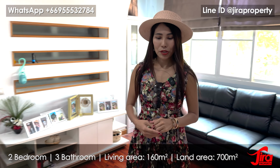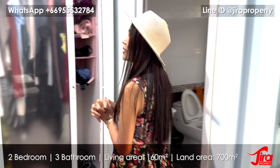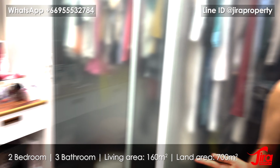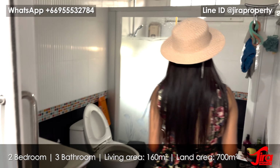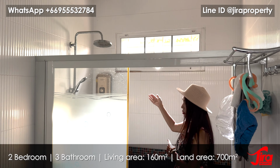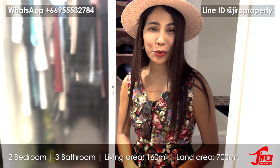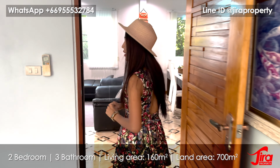Next to the bedroom, you have a walk-in closet here. Walk-in closet, powder table, and also a shower and toilet here. Also a warm shower. So you have everything already. Good value, very good price. Keep watching, I will tell you the price at the end.